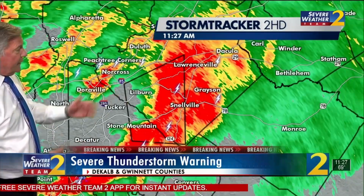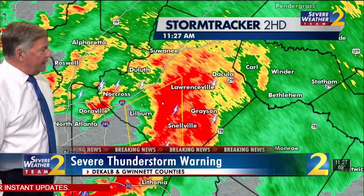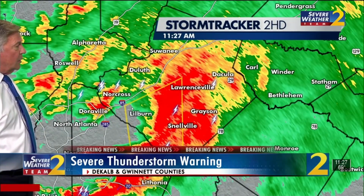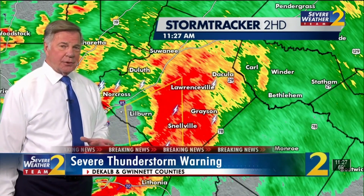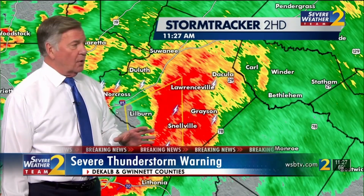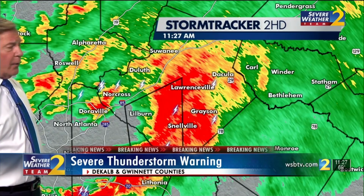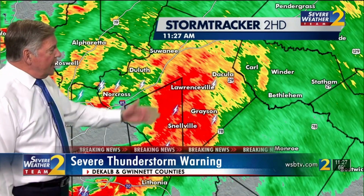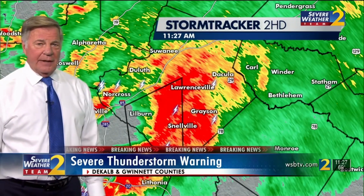So again, severe thunderstorm warning, but kind of winding down a little bit for this storm here in central and southern Gwinnett County that will be moving into Lawrenceville, Grayson, also currently into Snellville. But downstream, University of Georgia, this is in your sights right now. It's moving rapidly toward the Clark County University area at 40 miles an hour toward the east and northeast. Very heavy rainfall, frequent cloud to ground lightning, and always a chance for a brief spin-up tornado.